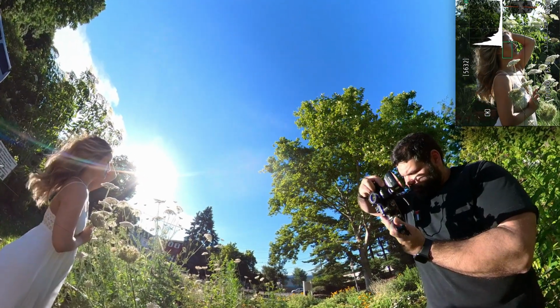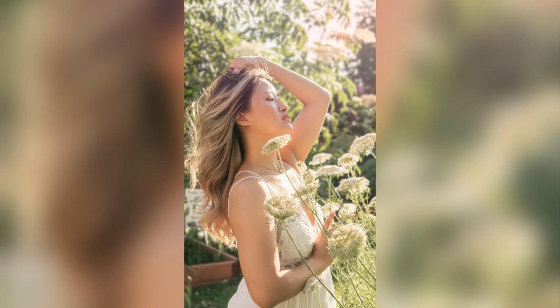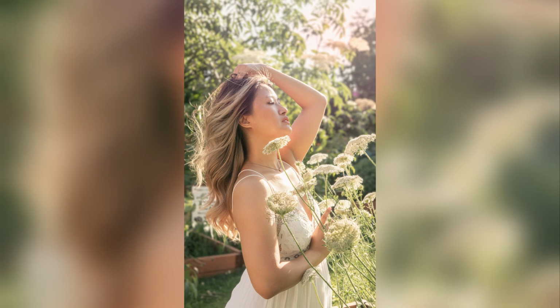You can see in the screen recorder what it was, and that was a shot I didn't use a strobe on, by the way. I do have the strobe. Sometimes I use it, a lot of times I don't.